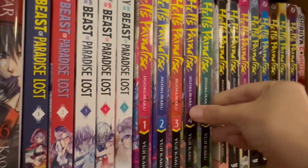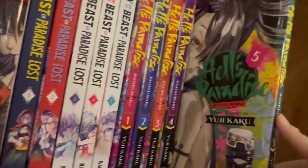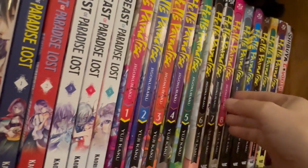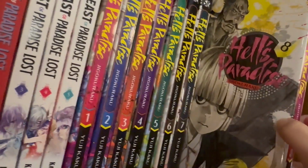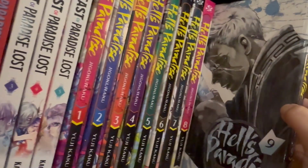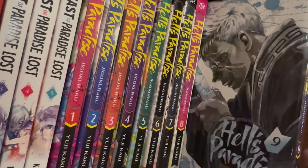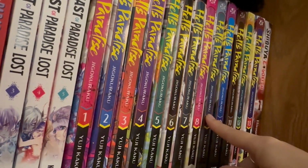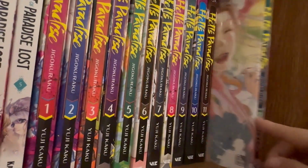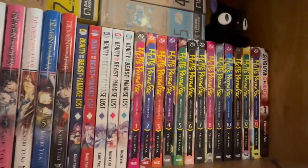Then of course we have Hell's Paradise. Oh, there's my girl. Yeah, I read this when it was coming out, and I hadn't seen the anime. I do need to see that. But I was enjoying the manga. It's another survival story. A bunch of convicts are dropped on an island. They're looking for the elixir of immortality or what have you. And it's very much kill or be killed vibes. And I really liked it. It was a fun read with some heart to it. So yeah, if you like those type of stories, I definitely think you should pick it up.